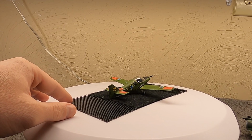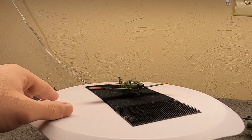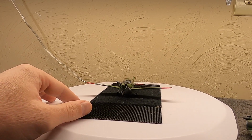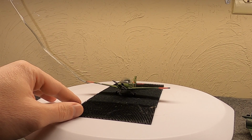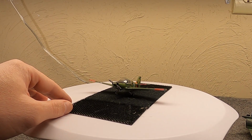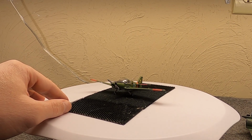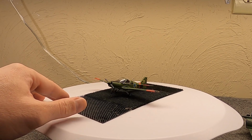Now, this was a trainer, but from the beginning, Beagle Scottish Aviation did design it where it could be fitted with up to 4 hardpoints, 2 under each wing, and carry a payload of just under 650 pounds. Again, they were thinking more training. It could also be fitted with a machine gun, again, for gunnery training.